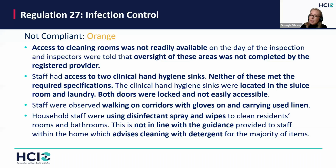Infection control: access to clean rooms wasn't readily available on the day of the inspection. Oversight of these areas was not completed by the registered provider. So again, they're pushing for that responsibility, which is detailed within SI, our oversight regulation, it does lie with the registered provider. So it's important that we consider that.